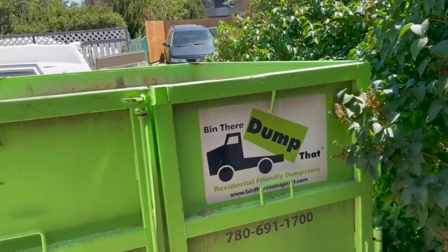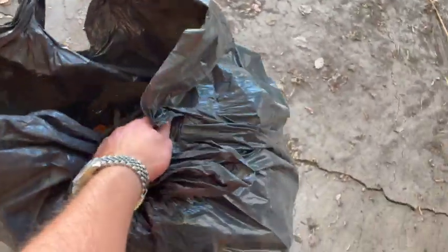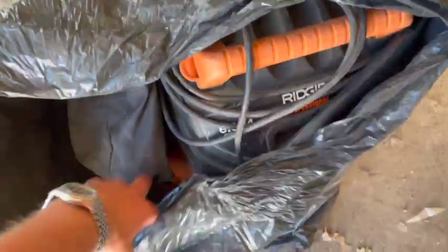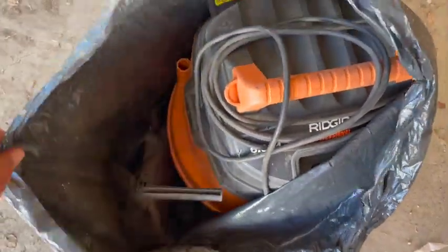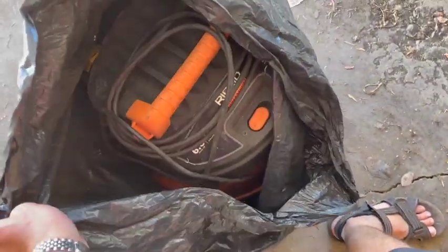Well, so far, not a whole pile of stuff. We'll keep digging. Something in this garbage bag. Oh, let's see. It is a shop vac. Oh, that's always a handy thing to have. They probably bagged it up so they keep everything together. Perfectly good usable piece right there.